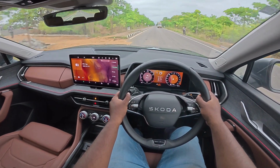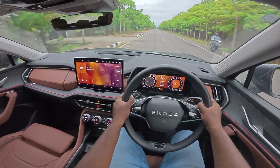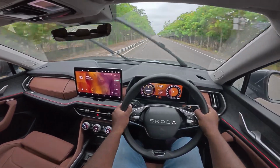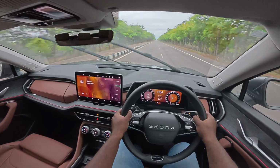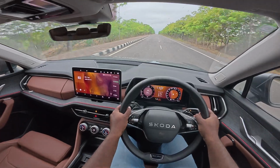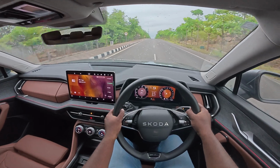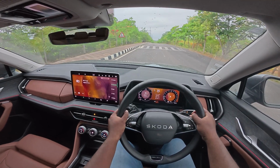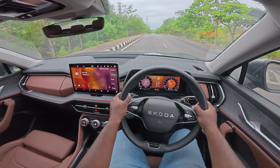Oh, look at the shifts. So quick, so precise, so magical, so menacing. Insane acceleration, intense acceleration. Oh boy, I'm loving every moment of this. Drop the anchor. In manual mode, the rev matching and the shifts are so precise, so damn good.